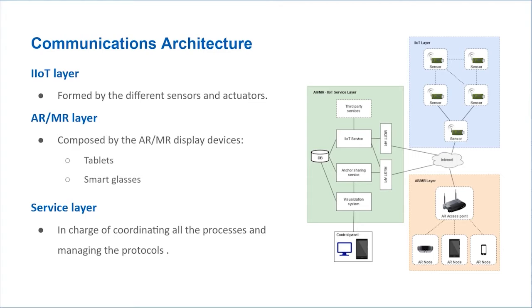The industrial IoT layer is composed by the different sensors and actuators that comprise an industrial IoT network. It can be physically located in the same area where the augmented and mixed reality visualization application is running, or it can even be in a different location. Then, the augmented and mixed reality layer is composed of the end display devices, which can be smart glasses or tablets that users utilize to visualize the 3D information and animations, and to interact with the additional information provided by the industrial IoT system.